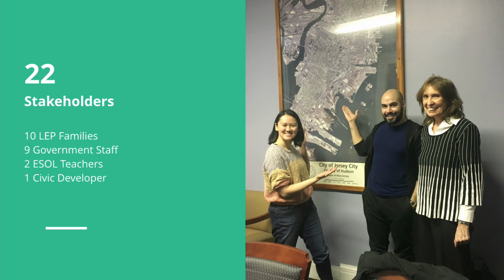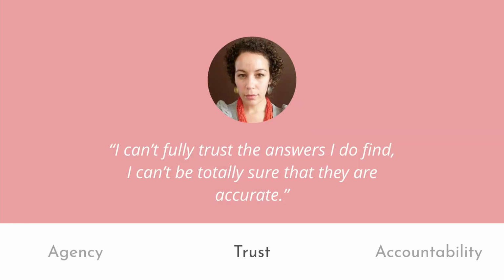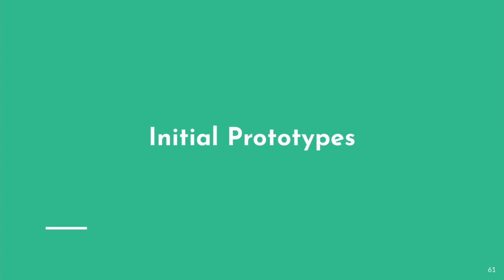Over the course of our thesis, we spoke to 22 different stakeholders, and a couple themes began to emerge. First was a concern of agency and independence, as LEPs felt that they couldn't do anything without the aid of an English speaker. Second was a sense of trust, as LEPs were worried about being scammed and wanted to ensure that the information they were receiving was accurate. And finally, and maybe most importantly, was a sense of accountability, as LEPs currently felt that even though there may be laws in place to protect them, that no one cares or actually follows through with them. So keeping all of this in mind, when we started thinking of a solution, we wanted to make sure that all of those concerns were addressed.